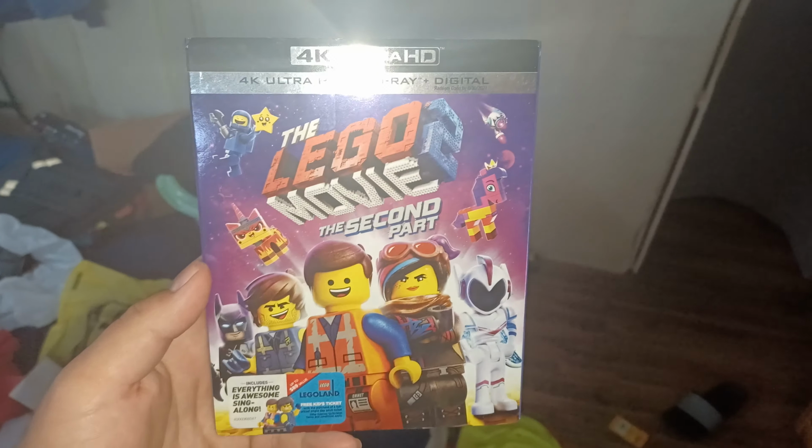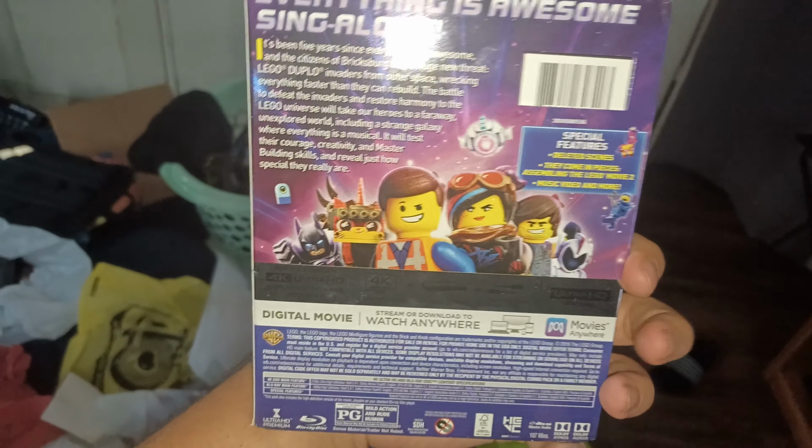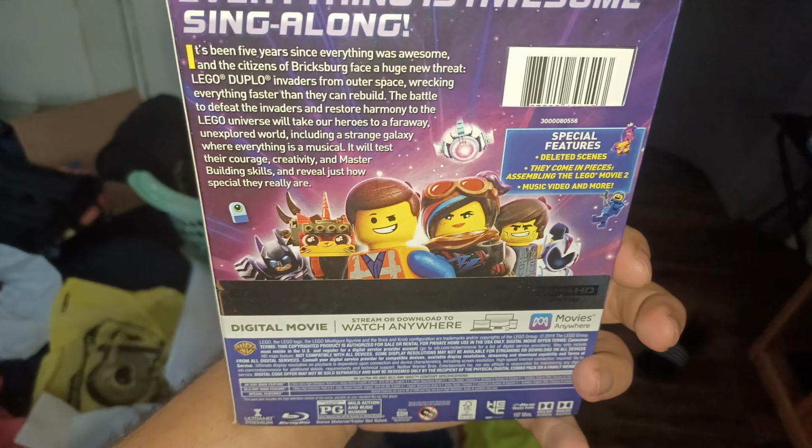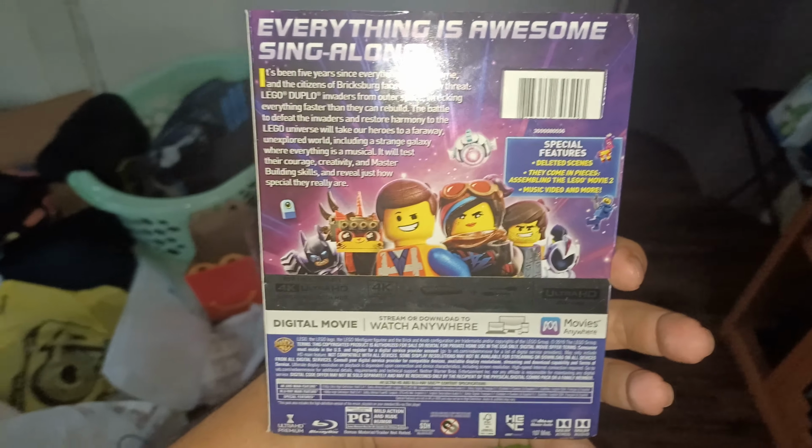Next one's The Lego Movie 2, the second part. I haven't watched the second one, but I watched the first one. So here's the back of it right there about Batman, Emmett, Wyldstyle, and Unikitty as well. And all friends together.